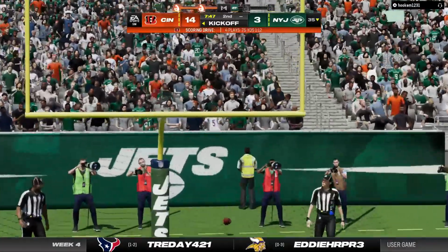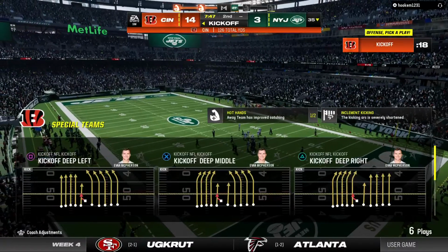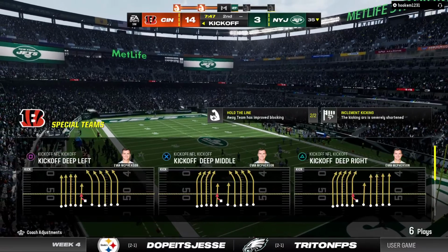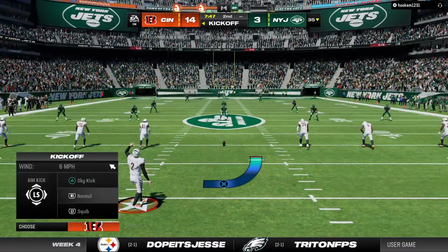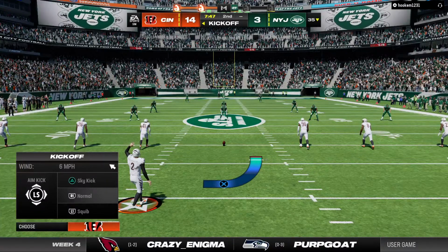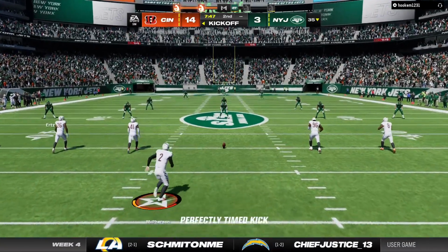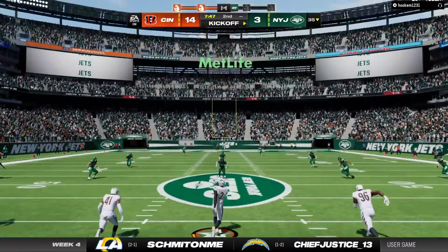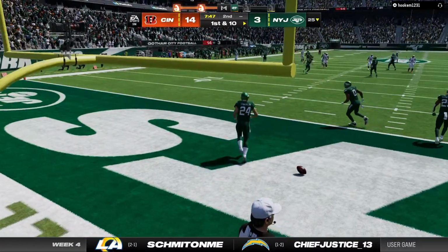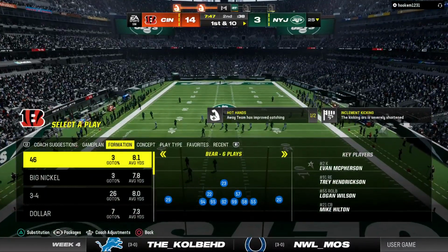Extra point by McPherson, up and good. And that pushes the lead up to 11. McPherson to kick off for Cincinnati. After the touchdown, McPherson on to kick this one away. The Jets take over 1st and 10 at their own 25-yard line.